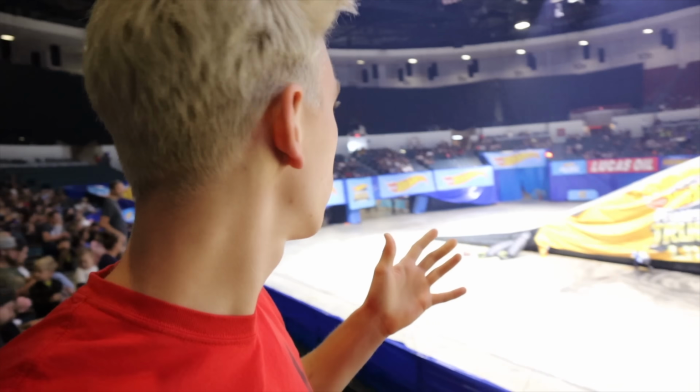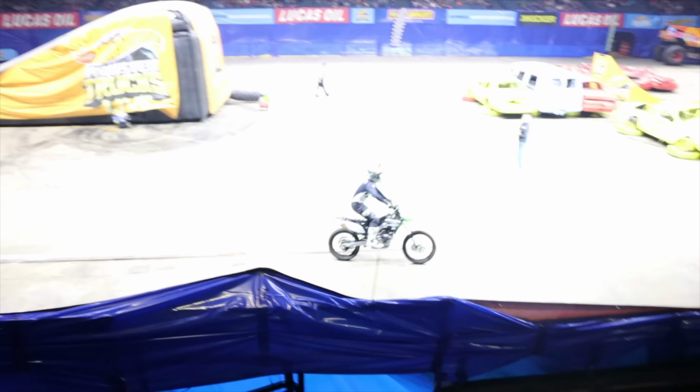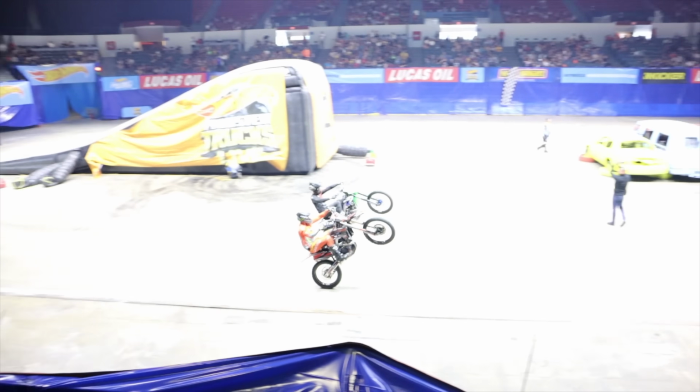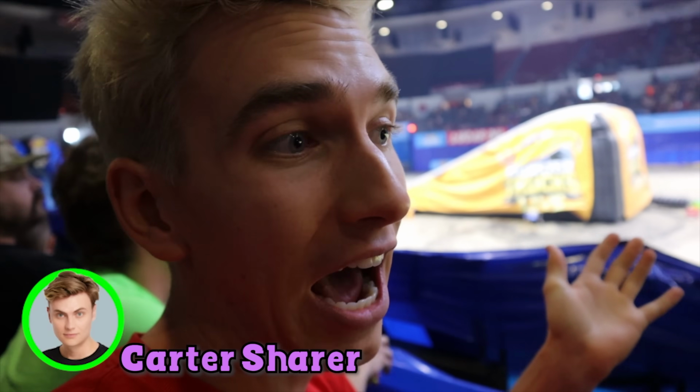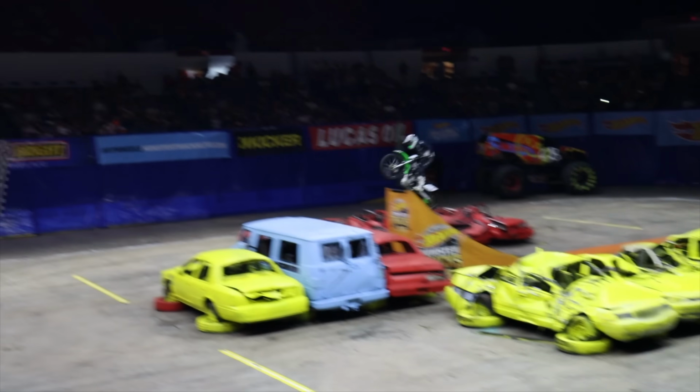Oh. Now they're bringing out dirt bikes. Remember the dirt bikes we saw at the beginning? Now they're about to do flips. Get ready. Here we go. Whoa. Woo. Oh yeah. These guys might be better than our brother Carter on dirt bikes. We're about to find out. They're gonna do flips again. Here we go. Woo. Whoa.